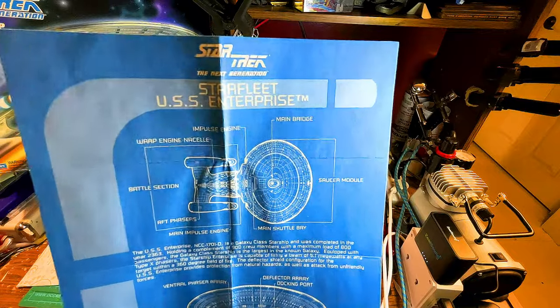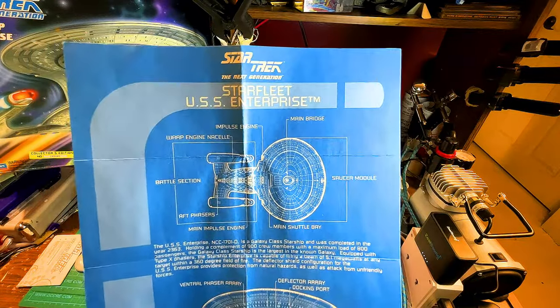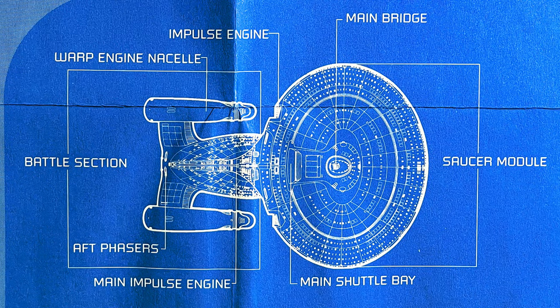So this is the Starfleet USS Enterprise from Star Trek The Next Generation. You can see the main bridge on top, the saucer module, the main shuttle bay, the battle section, the warp nacelles, main impulse engine, and the aft phasers.